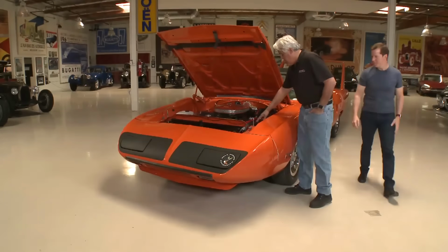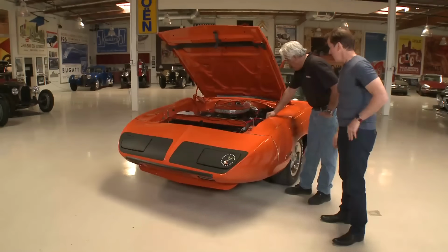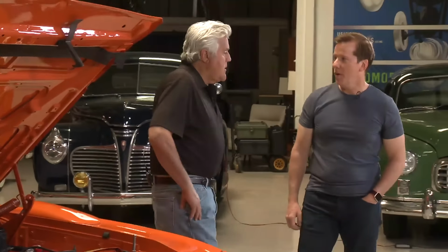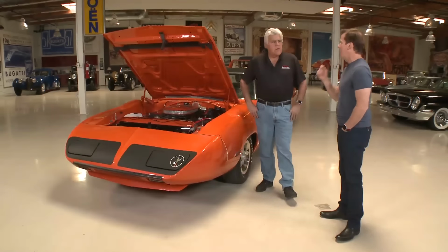Look at that original style battery cover with the Optima underneath it, probably. What were these rated at? These are 425 horsepower, which is almost 1-to-1 there. So the 426 is 425 horsepower, probably 0 to 60 in 5.5 seconds.